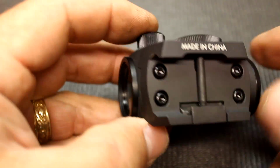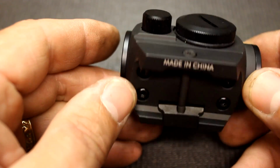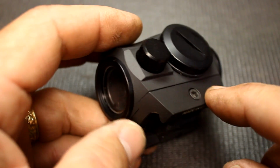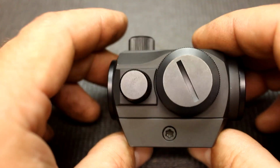And speaking of mounts, this is the mount. This is included, the low mount. This is going on an AK with an Ultimak rail, so I really like the low mount system. But there are a ton of different accessory mounts that you can put on here, aftermarket mounts, because this fits the Aimpoint mounts for the microdots. So that makes it really versatile.